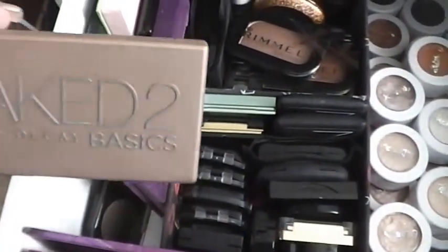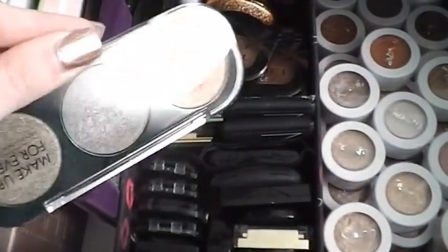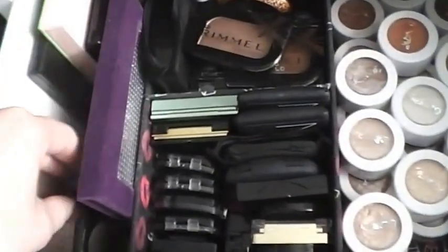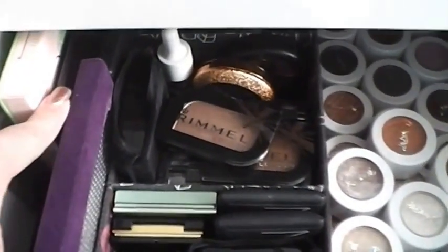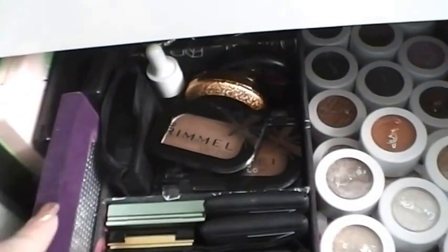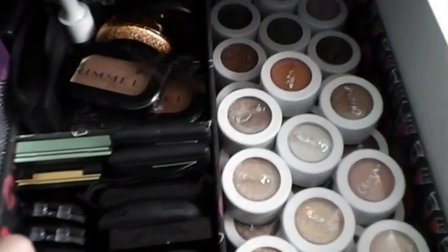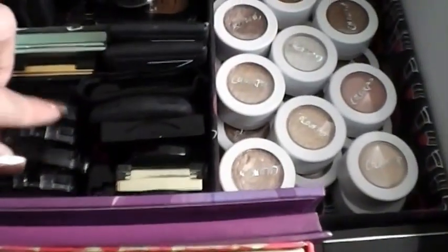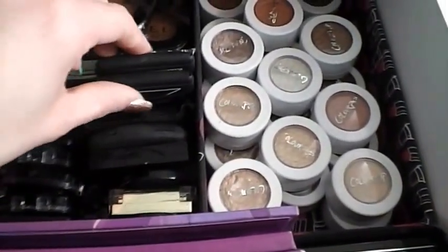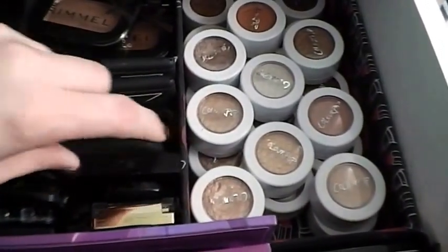Over here I have the Naked Basics 2, a palette I made of Makeup Forever eyeshadows. Back here I have some Sigma palettes, custom made Sephora palettes, Urban Decay palette, and then most of my single eyeshadows and duos. So I have some Rimmel, L'Oreal's up here. I have some NARS duos, some, I think this is Bare Minerals.